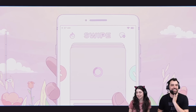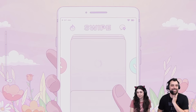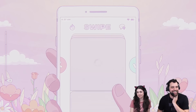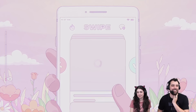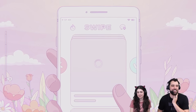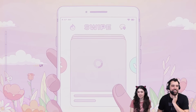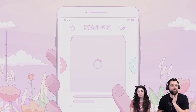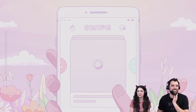Makes me want ramen. Swipe the app. So impatient, not even letting them load. Yeah. They kind of tilt to the left. Why are you swiping right? Away the poop emoji? Oh, it's like Tinder.